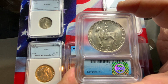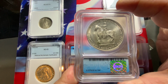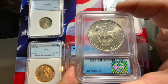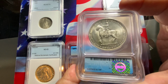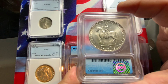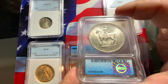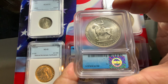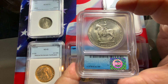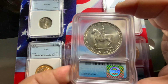But sometimes, even though it's the highest point, it's not fully struck, so you have to be careful. Is it a strike issue or is it a wear issue? So you've got to be careful. But in this one here, note that it's full luster. All the detail is there. The head is there. So that's what you're looking for in a premium coin. A very wonderful coin, always in demand. A good coin to add to your collection.